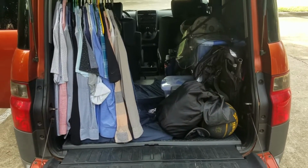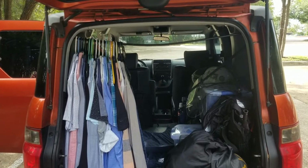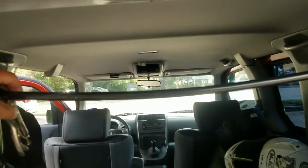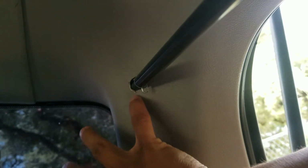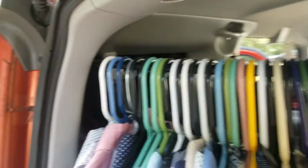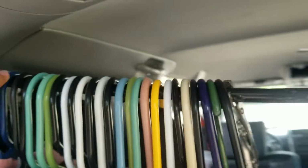The back is opened up, and you can see how I've hung all my clothes here to keep them at least decently not wrinkled. I put this in. This was one of the first things I did, and it's only broken once, and I just repaired it with some cotter pins. I drilled a hole in there and put some cotter pins, but I had to drill the hole into the actual Element first, and then I used a curtain rod that extends just like you would for a household, and I just used that as my rack to hang clothes.